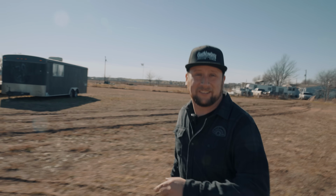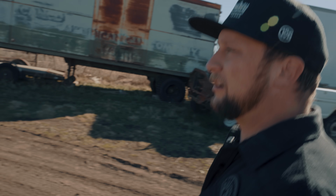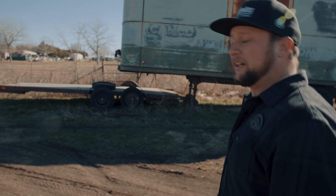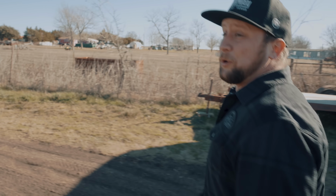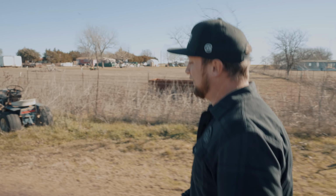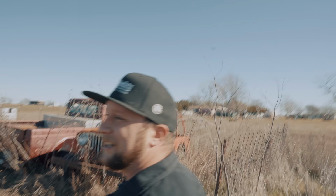Now I've got to figure out how to get the dually all the way back through there and back it up to that truck and winch it onto the trailer. Do you have any tractors, any of them that run, so you can pull it out for us? Because backing the dually down there, we probably should have brought the 2500. That's a pretty narrow road. It's gonna be a tight fit. What do you mean, it's not that narrow? I'm not talking about this one. I'm talking about where the truck is.